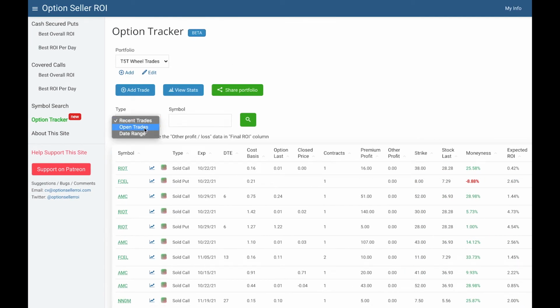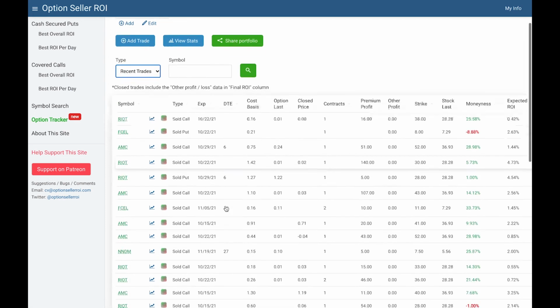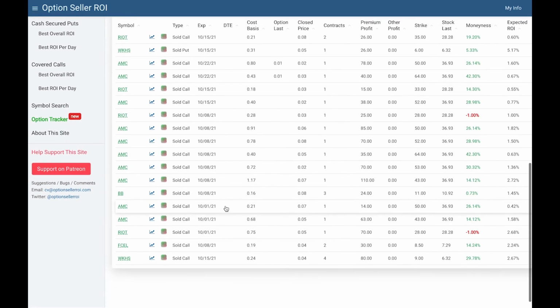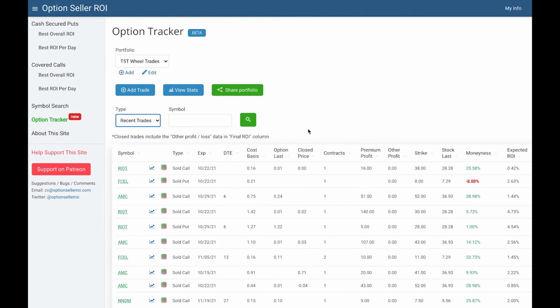So let me show you what I have open, and these are my only open trades right now. I closed out a lot of them yesterday and Thursday, so I don't have many open right now. So everything that I've done in the month of October would be listed here. And you can see there are quite a few of these trades that have been open and closed throughout this past month. And what's nice about this option tracker is that you've got a summary.